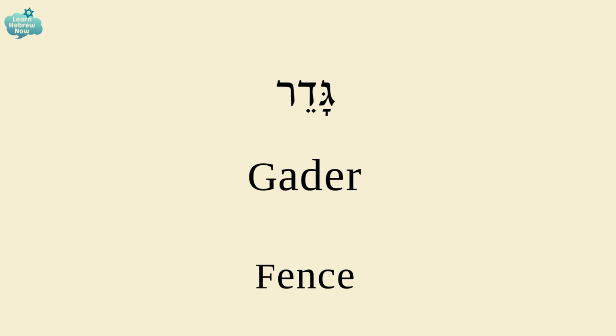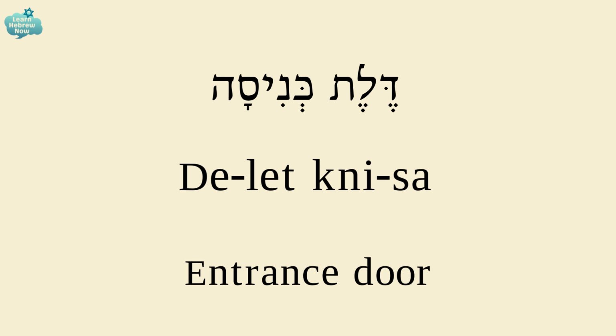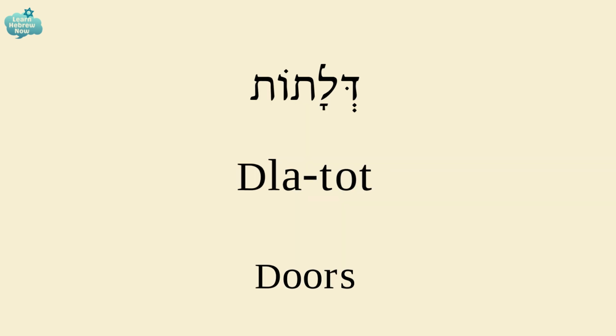To get inside the house, we'll use the door. The word for a door is דלת. To say an entrance door, we will say דלת כניסה. The word for doors is דלתות.